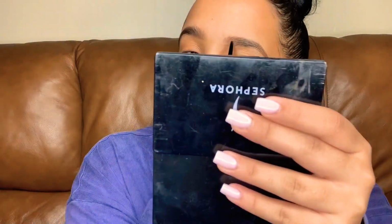Benefit and Anastasia are too expensive. $24 for a brow pencil, when this $10 pencil does the same exact thing. It has the same spoolie and the same applicator that draws on your brow. So we're just gonna fill in these brows and comb them out to blend it.